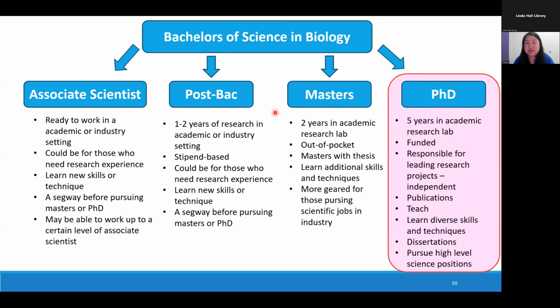Then with graduate school itself, there are two routes that you can take, a master's or a PhD. With a master's, it's about 2 years in an academic research lab. This is out of pocket, so it's not covered, so please take that into consideration. Most times with a graduate degree in biology, you will have to do a master's with thesis. What that means is that you do research and you write a thesis afterwards and present it. Here's a great way to learn additional skills and techniques before entering industry or a higher-level academia career. And it's really more geared for those pursuing scientific jobs in industry.